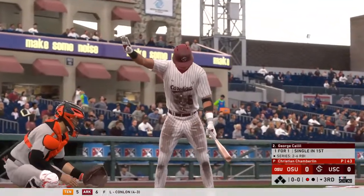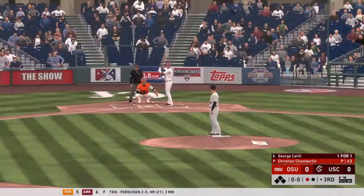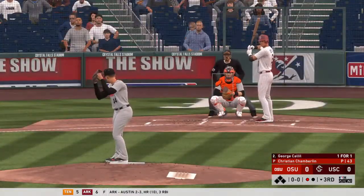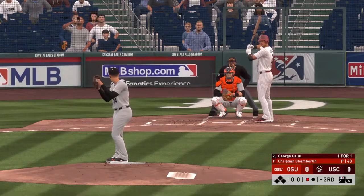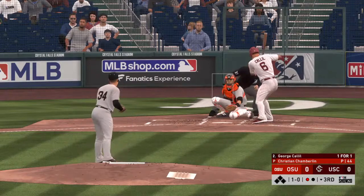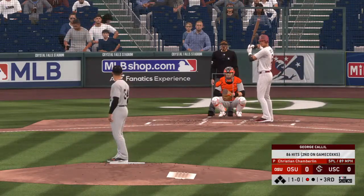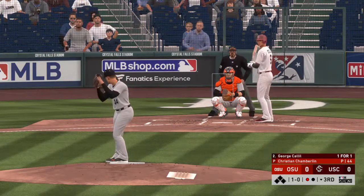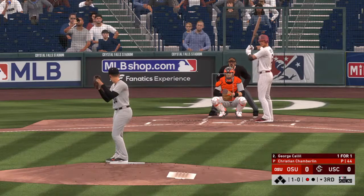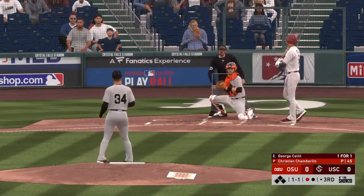Now to the plate, number six. He singled his last time up. First pitch on its way. Low with the splitter, ball one. A ball and a strike.